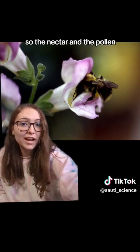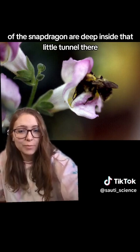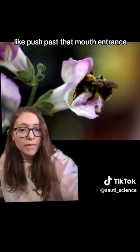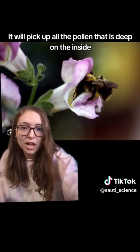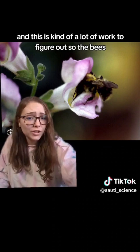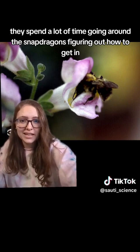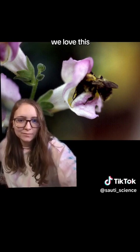So the nectar and the pollen of the snapdragon are deep inside that little tunnel there, but in order to get to the nectar, the bee has to go deep inside the flower, like push past that mouth entrance, and in doing so, it will pick up all the pollen that is deep on the inside. And this is kind of a lot of work to figure out. So the bees spend a lot of time going around these snapdragons, figuring out how to get in. Once they figure it out, they're like, oh, perfect, great, we love this.